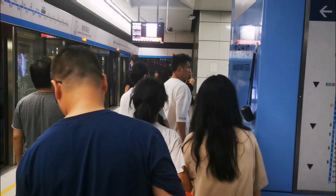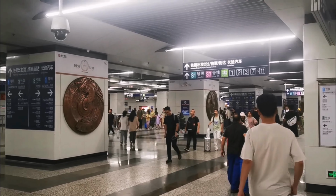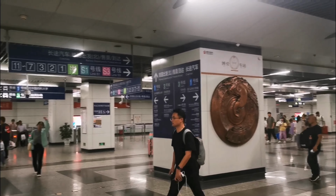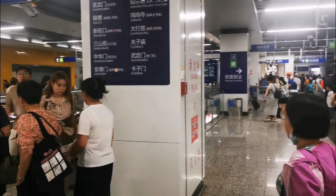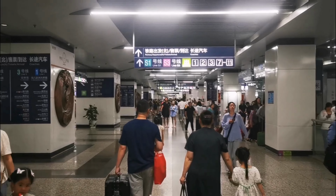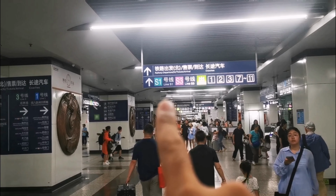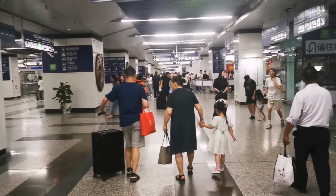Guys, I arrived at the railway station. Let me show you the people. So guys, I got lost here. I don't know where to go. I lost my directions. I need to ask someone where to find the railway. Can you read there? Railway departure tickets. Here I go straight. Wow, this place is so crowded.